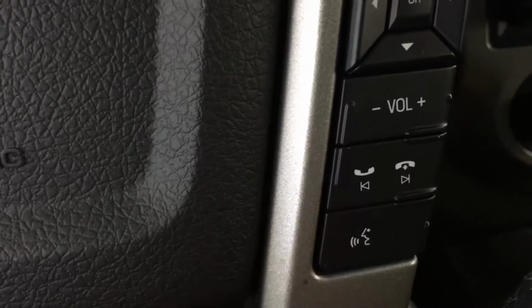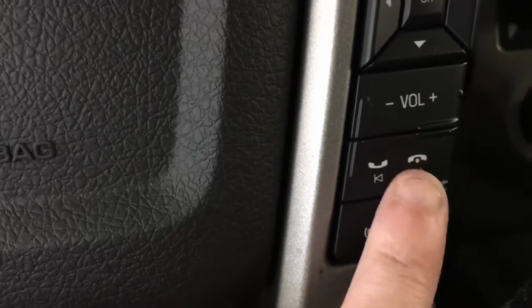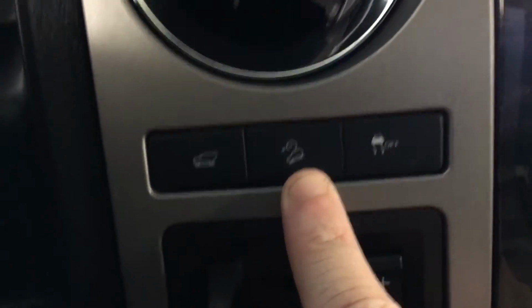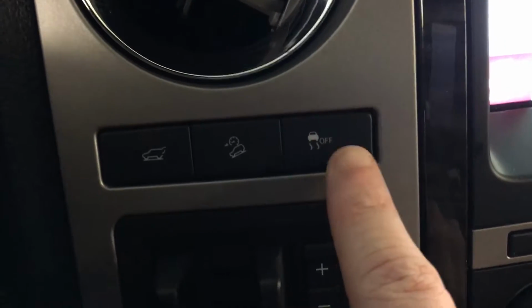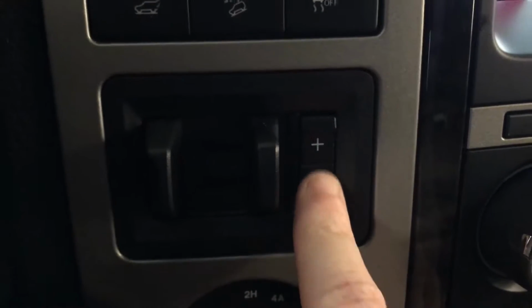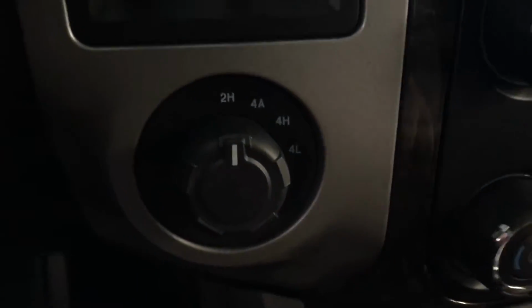Below that, you have your audio controls on your steering wheel with your Sync voice activation or Bluetooth controls right here below that. Now, as we continue our way on to the right, as you can see here, you have yet another button for your power hatch. Your downhill descent control, which will actually help hold the vehicle back so you don't have to use the brakes as much, changing the transmission shift points, and then you can turn your traction control off. You actually have an integrated trailer brake control for towing. This does have the towing package that is built in and factory installed right there. Your electronic shift-on-the-fly transfer case is right below that.